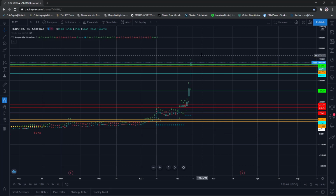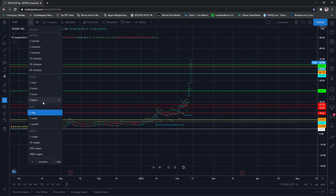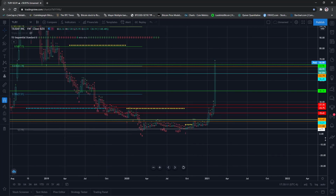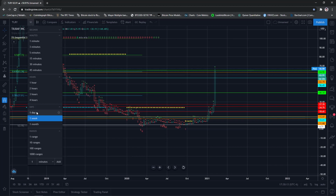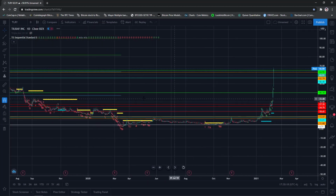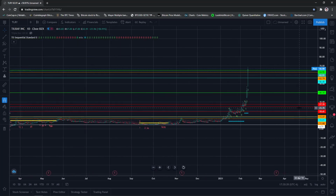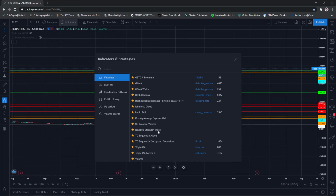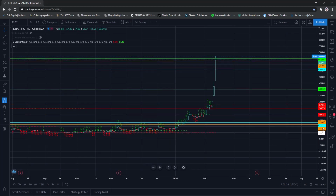I know this was as high as like 70, but hey, I think we're getting towards an area where we could be in for maybe a little bit of a pullback. We still have this 40, so we hit the 40. This is a continuation of the count. So I'm going to keep this on here. That's just the way I like to trade it.